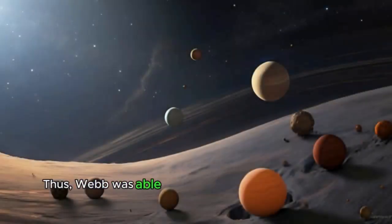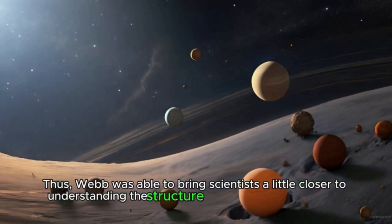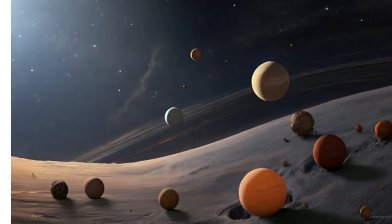Thus, Webb was able to bring scientists a little closer to understanding the structure of dwarfs and exoplanets.